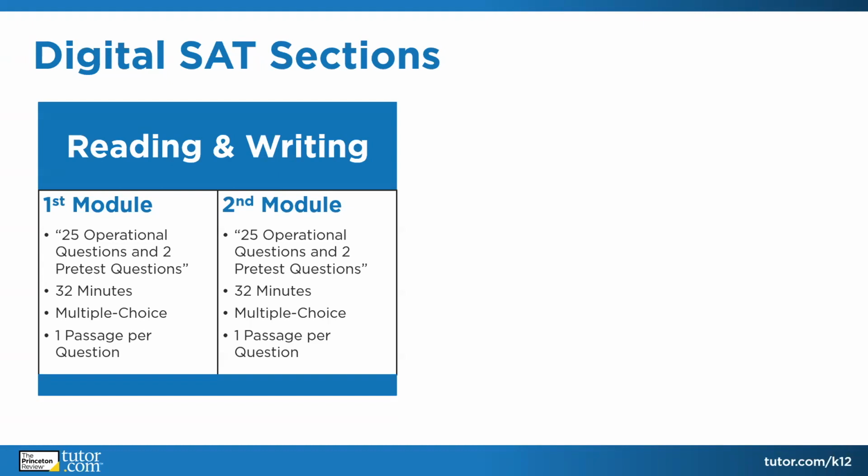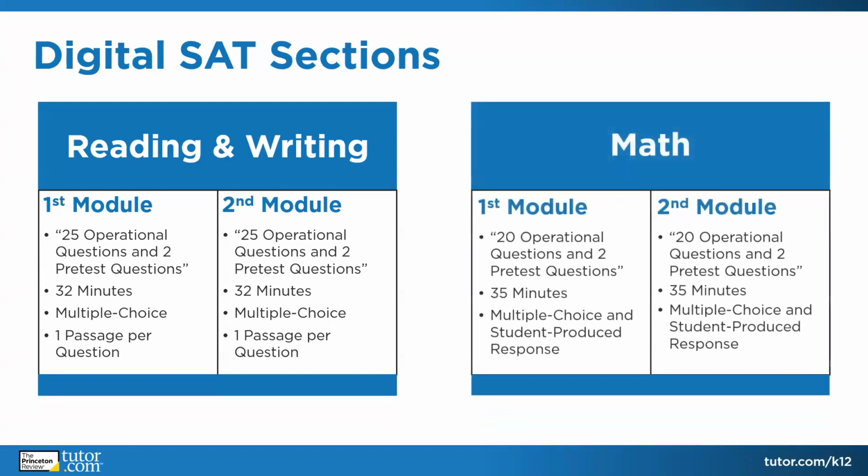You will have 32 minutes to answer all of the questions in each of the reading and writing modules. For the math section, you will also see 2 modules. In each one, you will have 20 operational questions and then 2 pre-test questions. The math section will have 75% multiple choice questions and 25% student-produced response questions. You will have 35 minutes to answer all of the questions in each of the math modules.